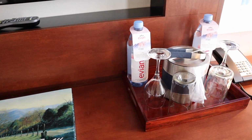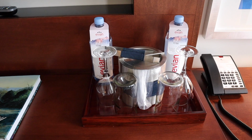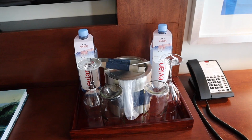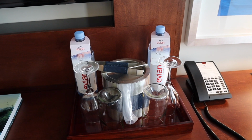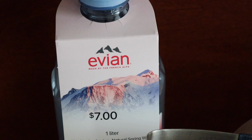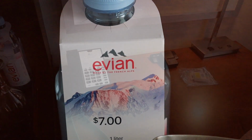And then the usual, you find this in hotels, you'll have glasses with an ice bucket and water you can buy. And these are actually very nice glasses. And the water is Evian water, but these are $7 a piece. However, you do get 2 complimentary bottles in the refrigerator. Have you ever noticed that Evian spelled backwards is naive?